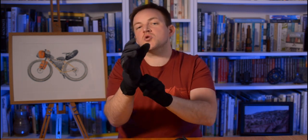The idea of a liner inside your gloves is it means you're trapping air twice. So the idea is you want your gloves not so tight that there's no room in there. You need a little bit of room at the end of the fingertips to have a pocket of air. That pocket of air is what heats up.